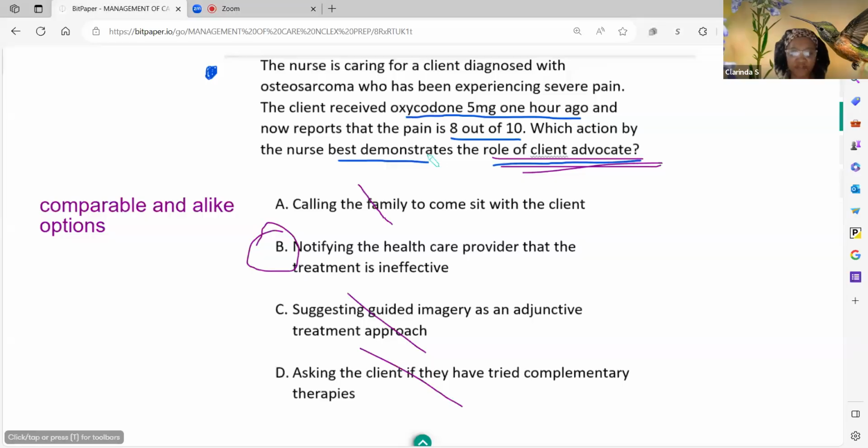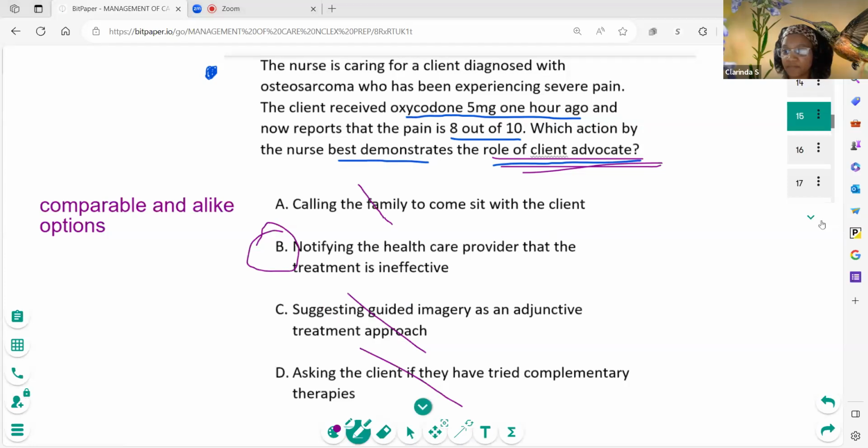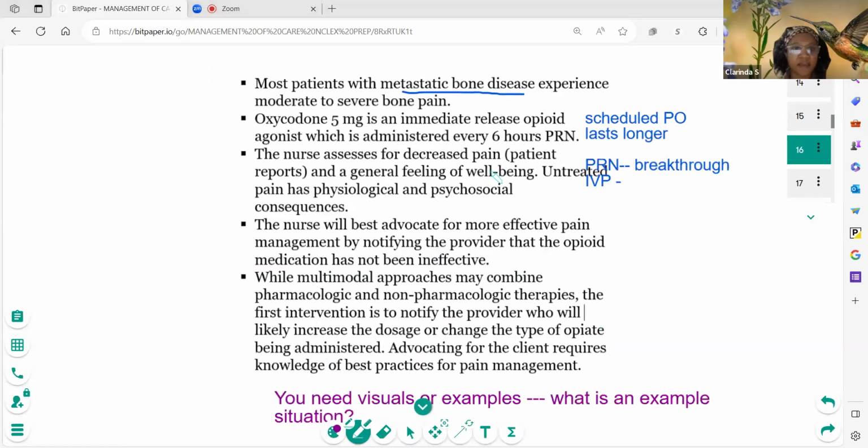All right, so very good. If you said to eliminate A, C, and D, you're absolutely right because B is our answer. Great job. All right, so most patients with metastatic bone disease. Now once you get that question, if you got it wrong or if you got it right, this is what you're going to do.